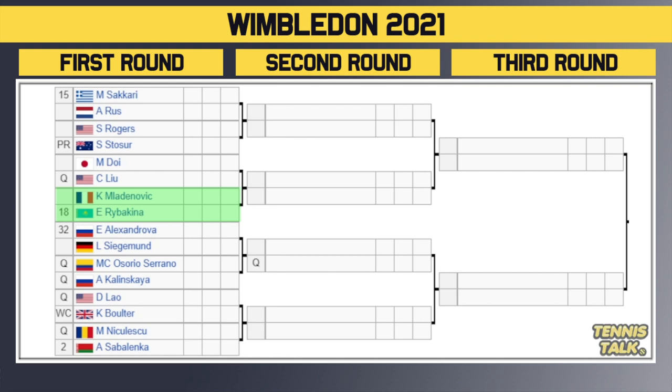Huge hitting there, big serving from both ladies. A lot of aces in that one. Expect that one to have a tiebreak or two. Then we got the number 32 seed Alexandrova versus Sigmund. Winner of that match takes on a qualifier in the second round because two qualies are going at it with Serrano taking on Kalinskaya. Then we got another qualifier Lau versus the wildcard Bolter. Winner of that match takes on another qualifier, Nicolescu, taking on the number 2 seed Sabalenka in the first round.